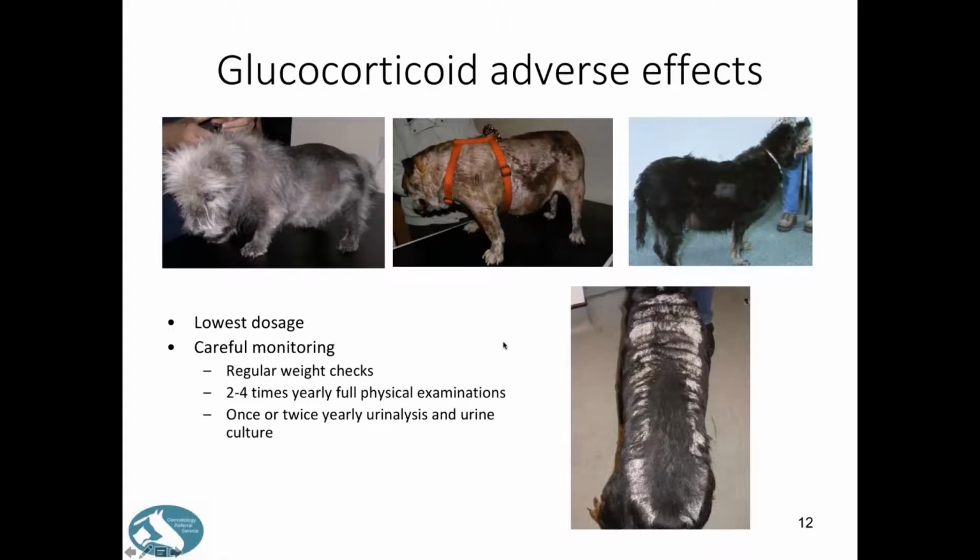So when we're using steroids, we want to use the lowest dosage that just controls the symptoms, and ideally given on alternate days. That's not always possible, but that's what we aim for. And I like to educate owners on how to achieve that dosage, because the dosage changes. There may be times when the dog needs a bit more, and then we get away with a bit less, and then needs a bit more again.